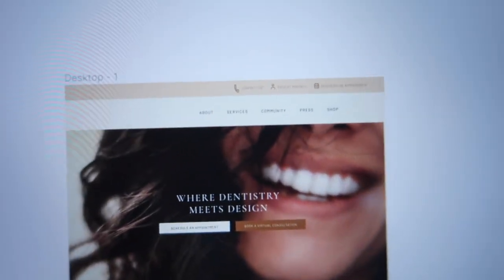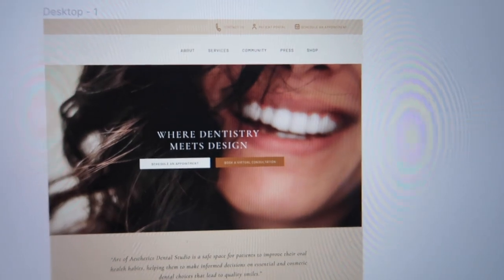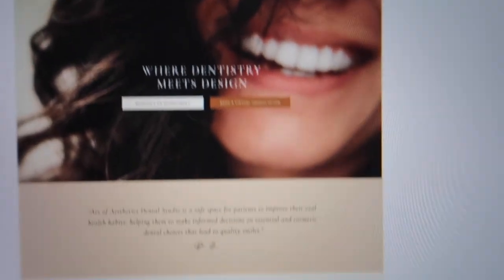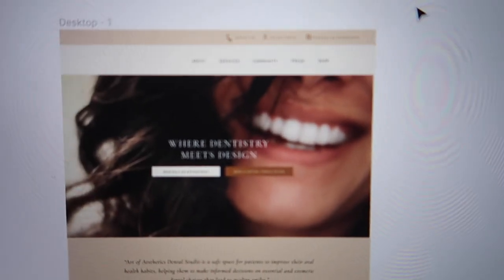I finished the homepage design. I'm really excited about it. I think it came out pretty cool. The only thing I'm waiting for is the transparent version of their logo, because I've tried everything to remove the background and it's just not doing it. It's looking really wonky. So I'm waiting on the transparent version of their logo, but this is what we have so far.